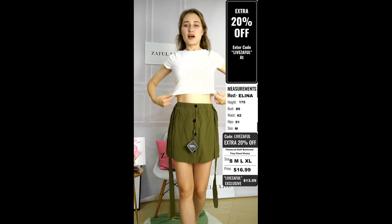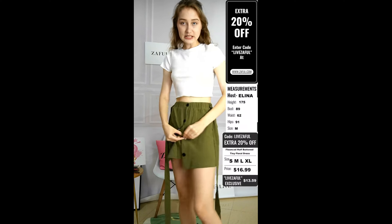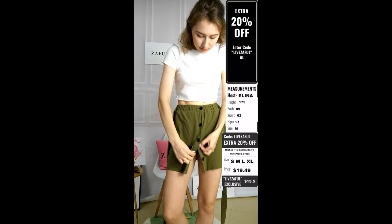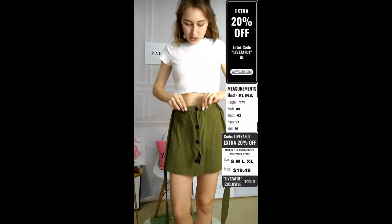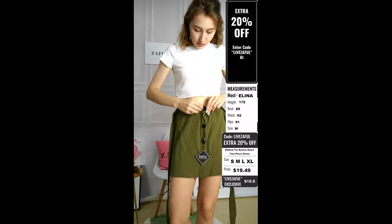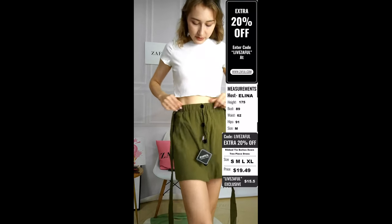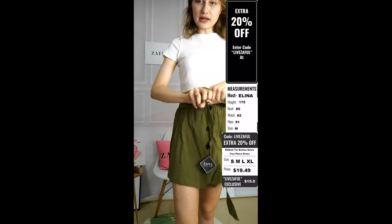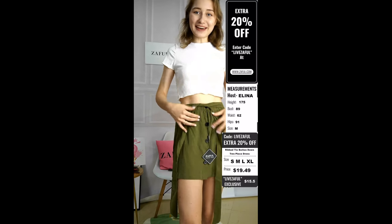Okay. I would like to show you this skirt. This skirt has buttons, full. So you can take it off just like that. You can actually wear it with the buttons, like covered already, and they have an elastic waist. They have a belt, a full button, elastic waist, belt.